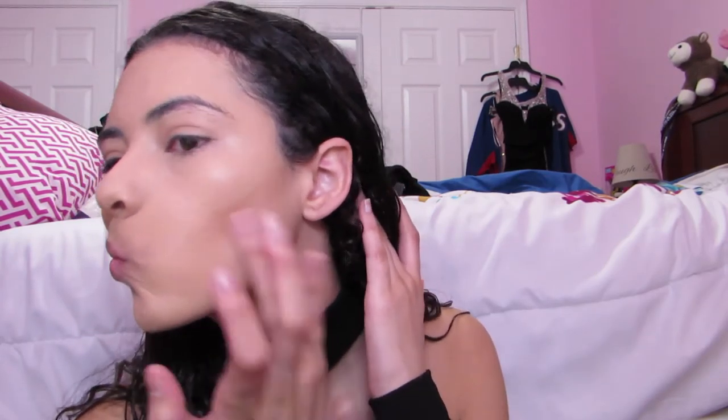We're just gonna blend this out with our fingers. And I think we're supposed to be blending downwards, or are we supposed to be blending upwards? I have no idea. On the camera, it looks insane on the camera.